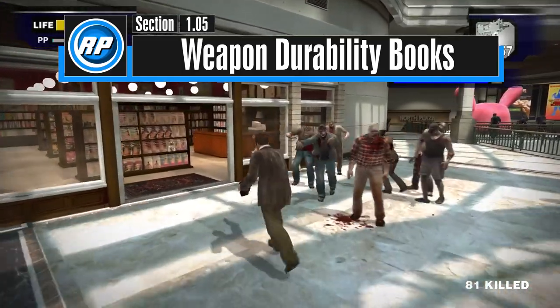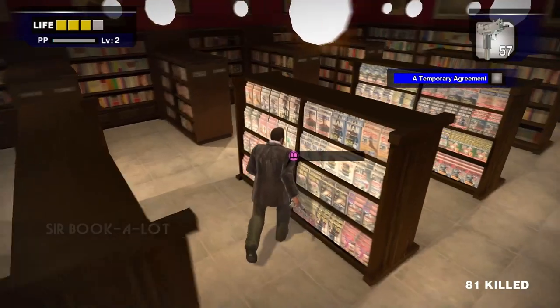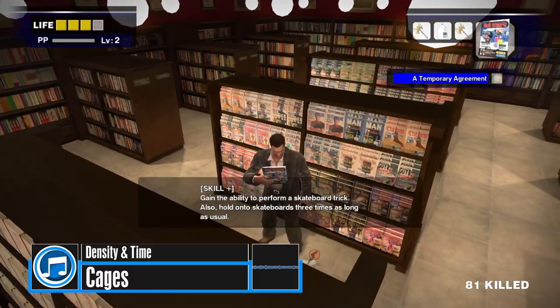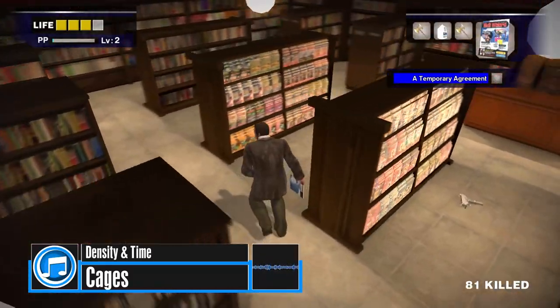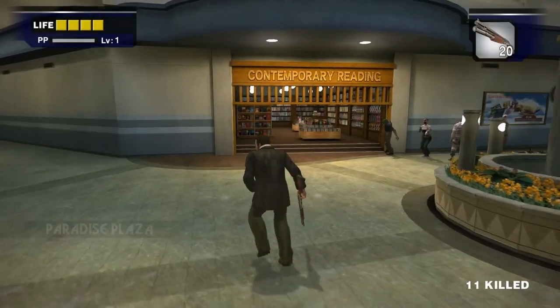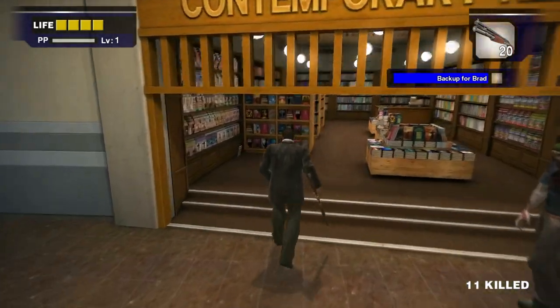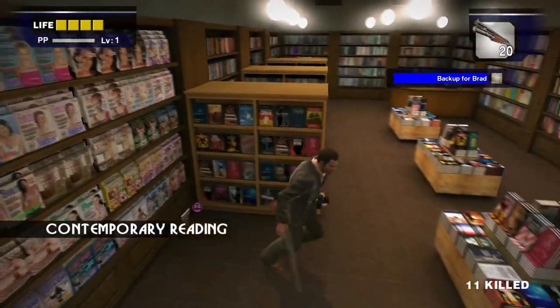The weapon durability book category is by far the majority of the books in the game. I'll go over the individual bookstores where you can find these books and then talk about the category as a whole. It'll just make more sense that way. First up is Contemporary Reading in Paradise Plaza, directly across from the warehouse door. Contemporary Reading contains the hobby book and sports book.